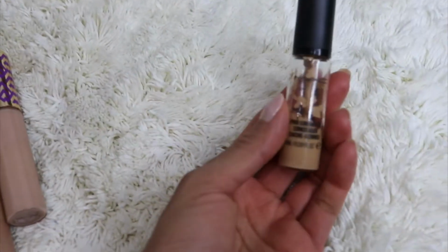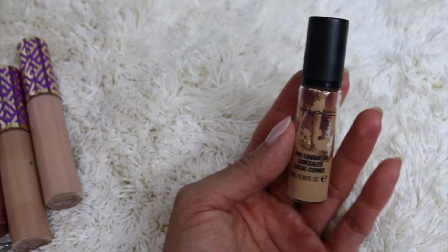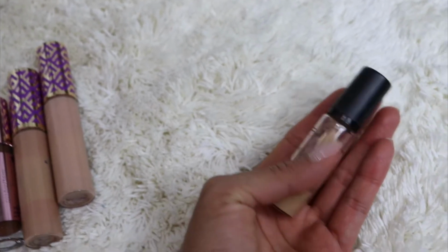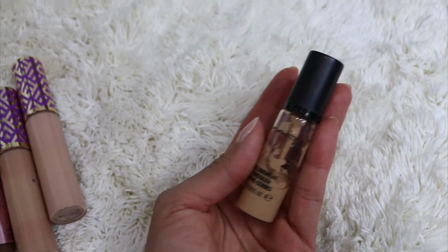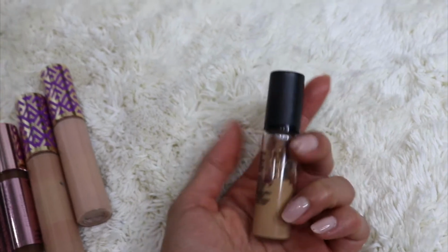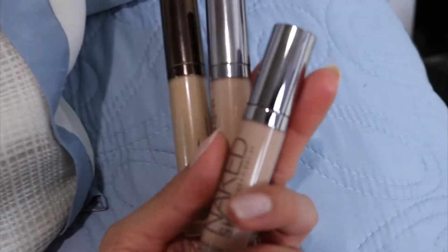Now this is the one that I used to use a very long time ago. This is the Pro Longwear Concealer by MAC. I think I still want to keep it. I haven't used it in a very long time, but if you remember, this used to be that concealer back in the days. So I know it's not that old, but it is getting there, so I'm gonna make sure to use this up. But I am throwing away these three.